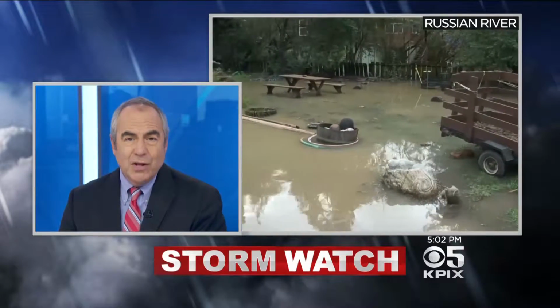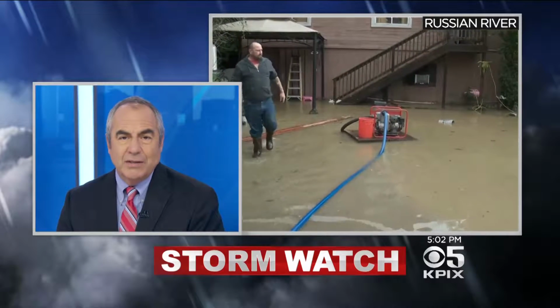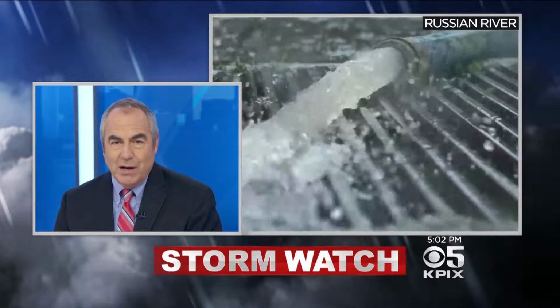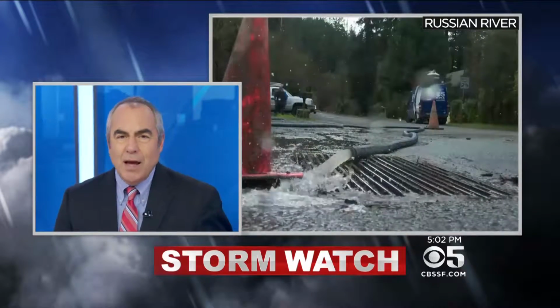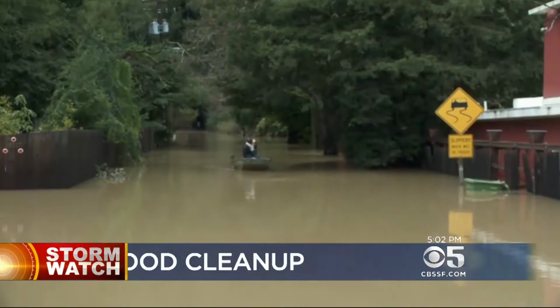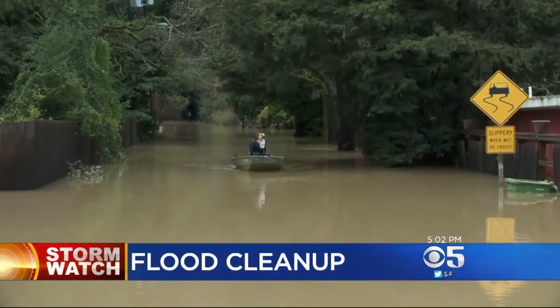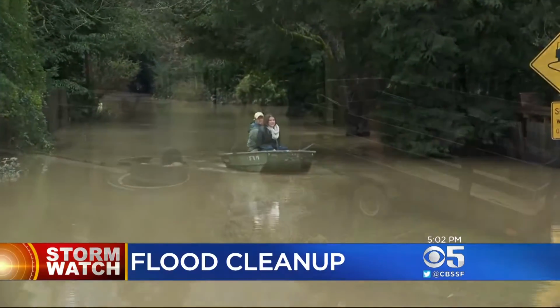The water is slowly going down around the Russian River. That's the good news. And after several days of extreme flooding, it is welcome news to the people who are stuck cleaning up the mess. KPIX 5's Joe Vasquez checked out the damage in Guerneville and some nearby towns. This is Neely Road, where an entire neighborhood has been landlocked since Sunday night. The good news for them, the floodwaters are now receding to below flood stage.